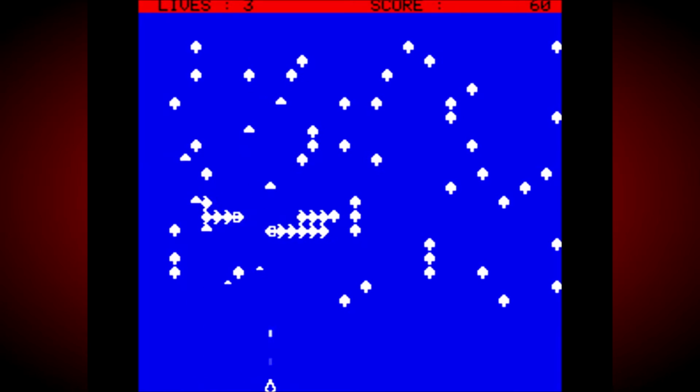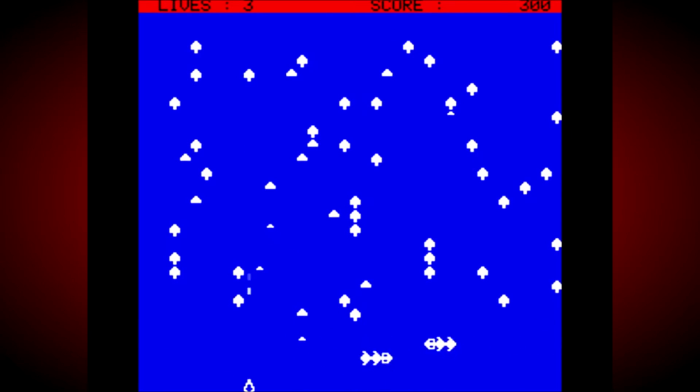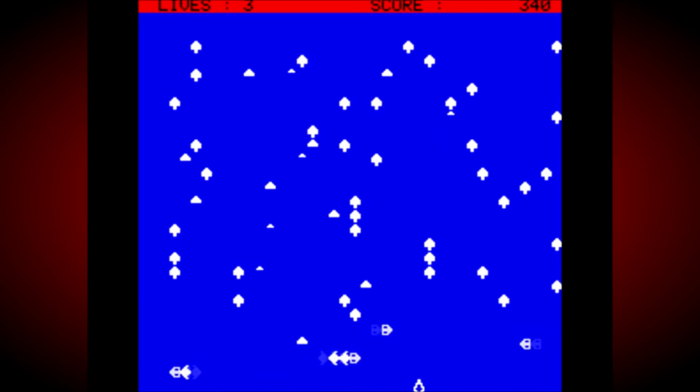They did, however, continue to refine the design of the Telestrat, which was eventually released in 1986, selling around 6,000 units. Poor sales of both machines saw the new Oric owners enter bankruptcy themselves in December 1987, shortly after announcing the new Telestrat 2 computer.